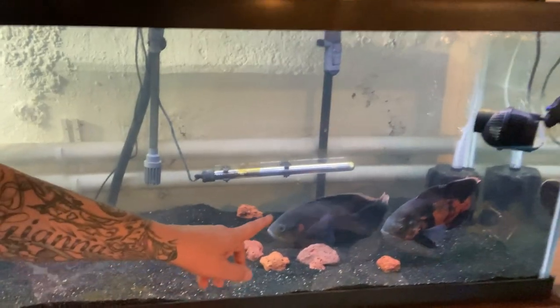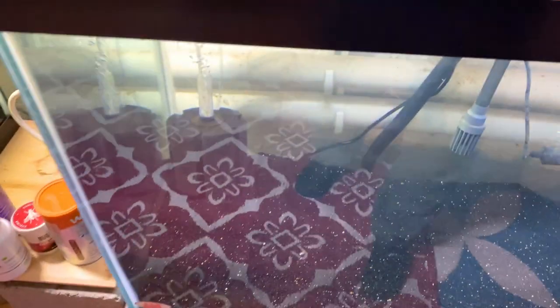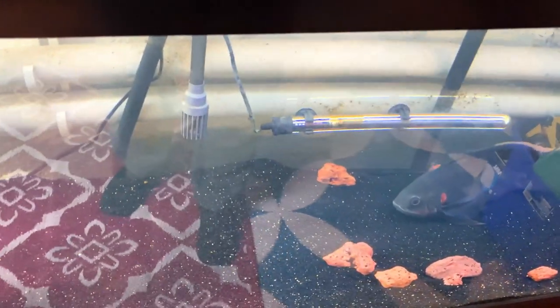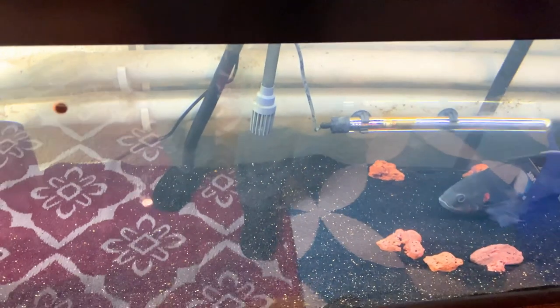So really cool. They are very personable. They come right over to you when you go to feed them. Actually, you know what? Speaking of feeding, let's go ahead and feed them because it is pretty much feeding time. And these guys are pretty feisty when we go to feed. So I want you guys to check this out. They definitely know when it is feeding time, and they usually come right over.